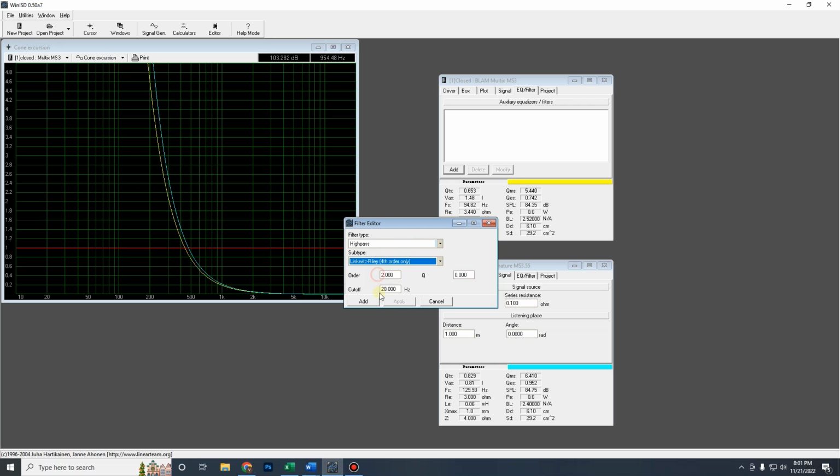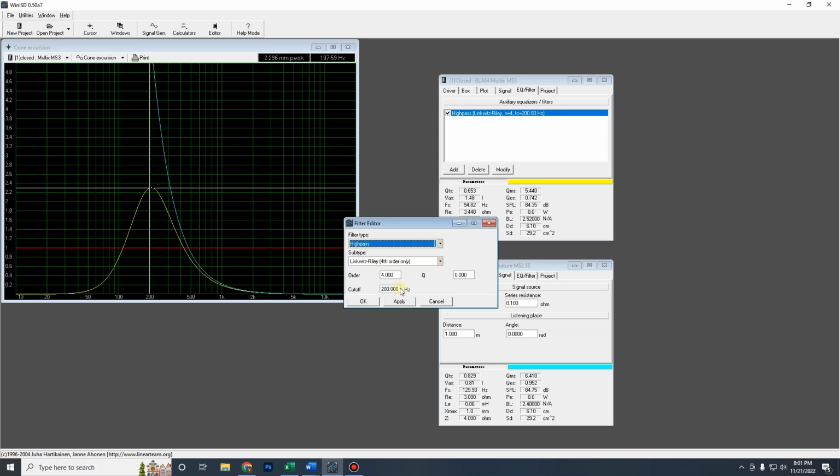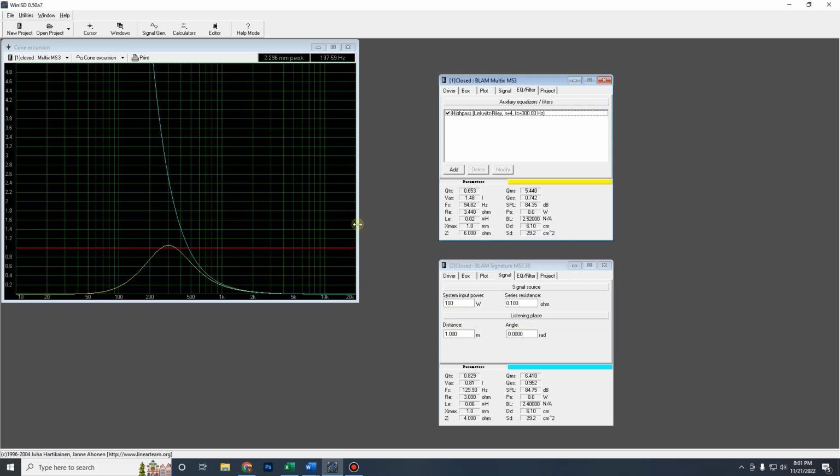So high pass, let's say 200 hertz. That's too high of a crossover here. So for the power applied, we've got to get this maybe to 350. That's a little too high. It's definitely safer, but we can definitely go lower with it. About 300 hertz is perfect.